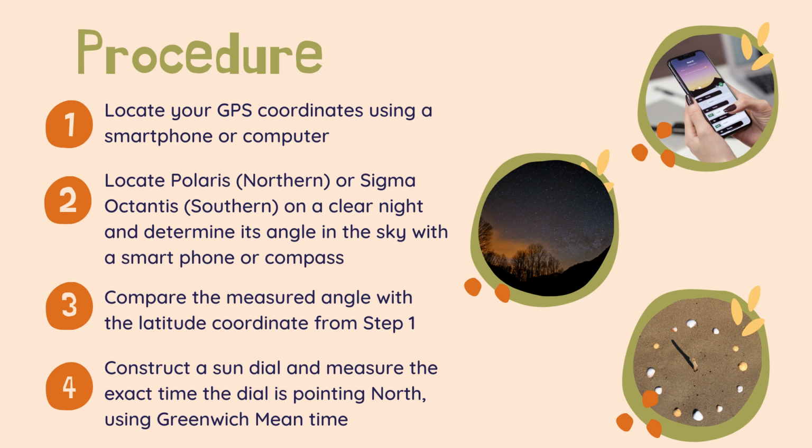Here's our plan. First, we're going to determine our current GPS coordinates via a smartphone app to use as a reference. Then, we are going to locate either Polaris or Sigma Octantis on a clear night and measure its angle in the sky, which will tell us our latitude, and compare that to the latitude we determine from our GPS signal. Finally, on a sunny day, we're going to use a sundial to measure the exact time in Greenwich Mean Time that our sundial points north and use that time to calculate our longitude.